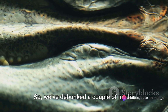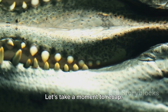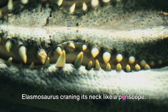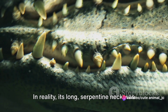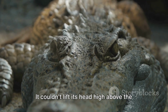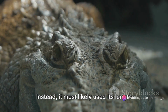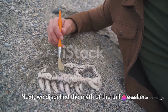So, we've debunked a couple of myths about the Elasmosaurus today. Let's take a moment to recap. First, we shattered the illusion of the Elasmosaurus craning its neck like a periscope. In reality, its long serpentine neck was much more rigid than popular culture would have you believe. It couldn't lift its head high above the water to scan the horizon. Instead, it most likely used its length to sneak up on unsuspecting prey from below.